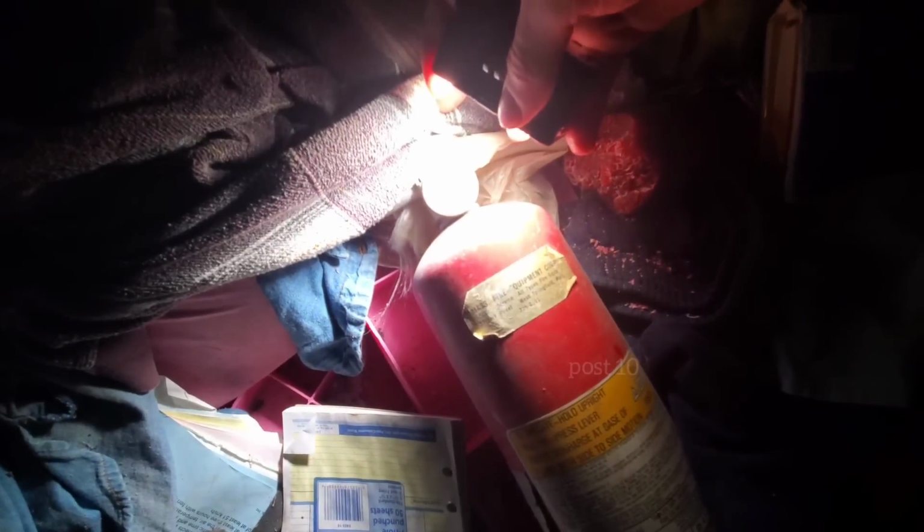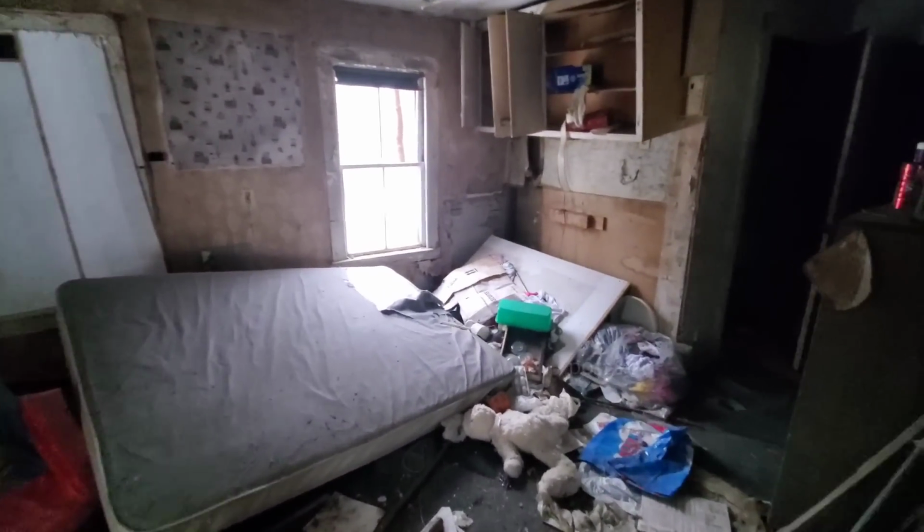See the fire extinguisher in here? Oh, look at that. Animals were eating that candle. They're desperate for food. It doesn't have a charge, but I found fire extinguishers before from the 1960s in yard sales, and they still had a full charge. They never leaked.